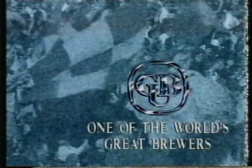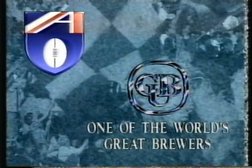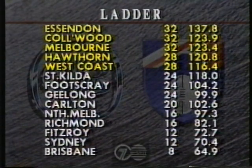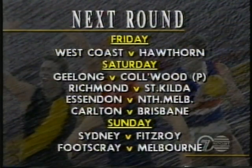Time now to check the CUB AFL Premiership Season League ladder. Now the ladder at the halfway mark of the season, the completion of round 11, 3 teams level, Essendon, Collingwood and Melbourne in that order on percentage. 1 game back to Hawthorn and the West Coast Eagles, who meet next Friday night in Perth. And still certainly within touch, 1 game out, St Kilda, Footscray and Geelong, and maybe Carlton not too far out, 2 games outside the 5, but it's going to be pretty tough for teams like North Melbourne and Richmond from this stage on.